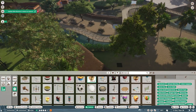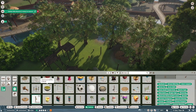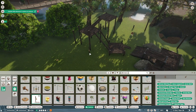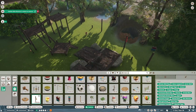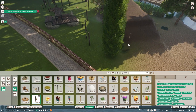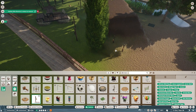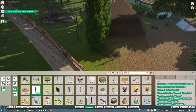What else did they want? Oh, they wanted a prey scent pouch, didn't they? So we can actually add one of them in here. Nice. Very nice. Nice! That's what I wanted. I wanted it like that. It's pretty cool.